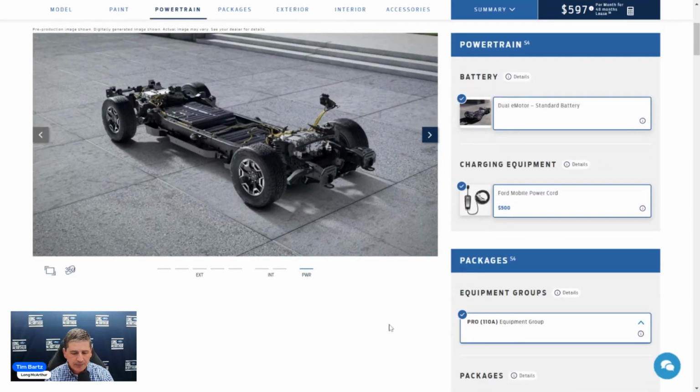On the Lightning Pro, it is a fully boxed steel frame with 8 cross members. Nice, you can see those across here, and you can see those batteries in there too. They lay in between those frame rails. Dual E motors for this, so you have a motor at each of those axles, which is really cool. Because of that, standard 4x4 as well.